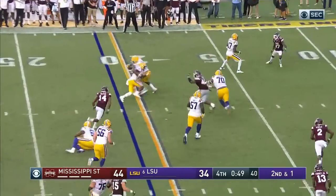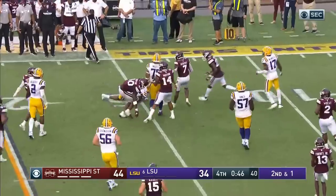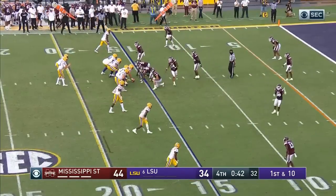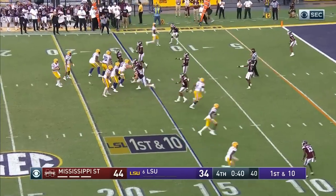Throw out in the flat to Marshall. Broke 1 tackle, didn't get the next one down to the 15. Going to have to hustle. And now they're at the 16-yard line, and the clock begins to run again.